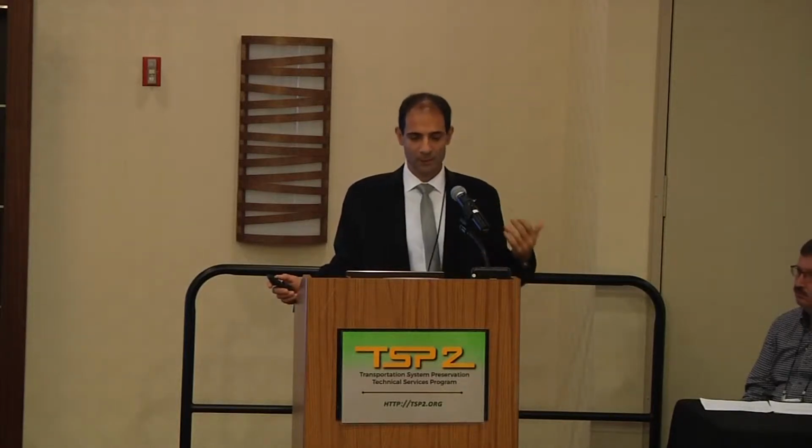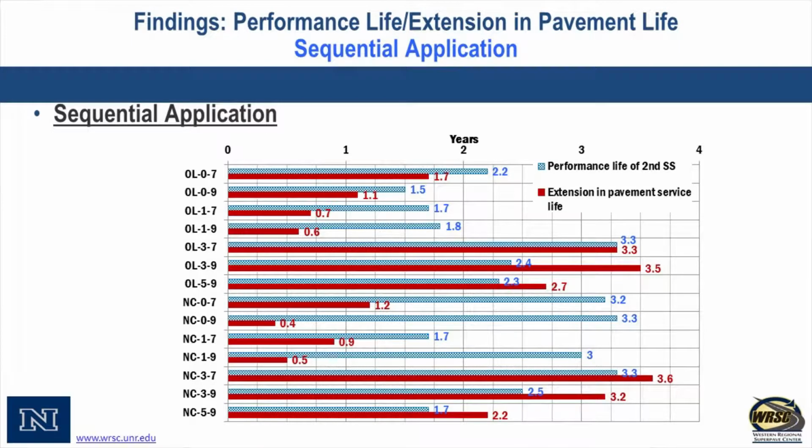Now, when we did the sequential applications, the blue ones are the performance life, which are very consistent with the phase 1 study. But if you look more importantly at the red ones, which are the extension in the pavement life, they range anywhere between about half a year all the way up to 3.6 years. So by just looking at that data, it tells you, well, maybe there's an optimum window when I should apply my surface treatments. So it works, but it works if I do it at the right time, right? So the next step was, well, how can we find that optimum window?